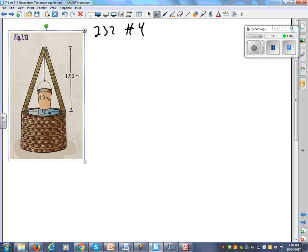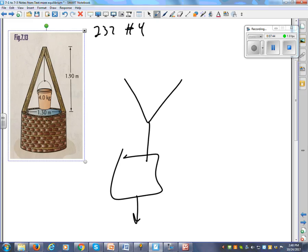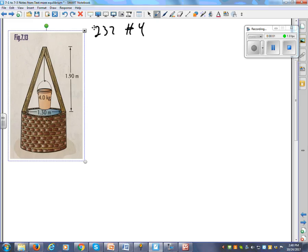Any ideas? Do the exact opposite. Well, remember when we had this kind of situation, what did we do? We found the weight force of the sign, right? And then we've got tension Y, and they each take half. Exactly the same, except instead of tension, it's compression. There you go. That's all you need to know.